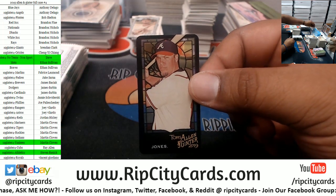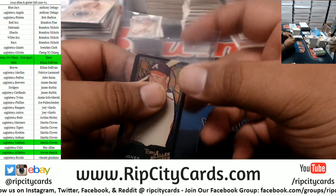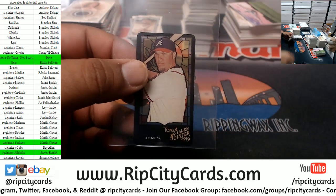Here's the stained glass. Yes, we are. We're in Miami, Florida, minions. Got an Andrew Jones stained glass mini right there. That's pretty nice.